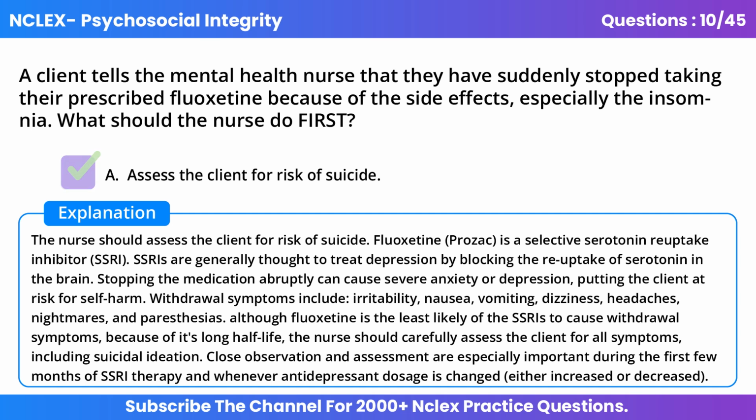Fluoxetine, Prozac, is a selective serotonin reuptake inhibitor, SSRI. SSRIs are generally thought to treat depression by blocking the reuptake of serotonin in the brain. Stopping the medication abruptly can cause severe anxiety or depression, putting the client at risk for self-harm. Withdrawal symptoms include irritability, nausea, vomiting, dizziness, headaches, nightmares, and paresthesias.